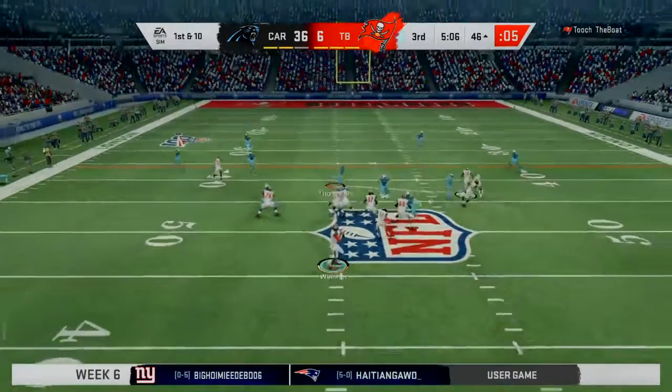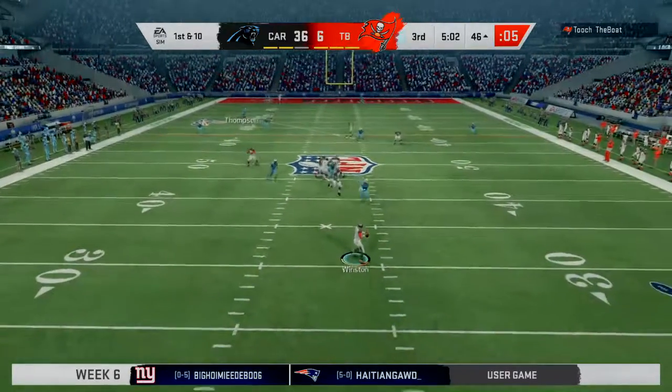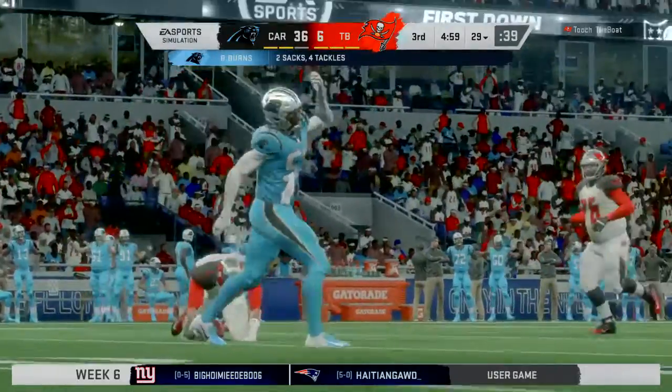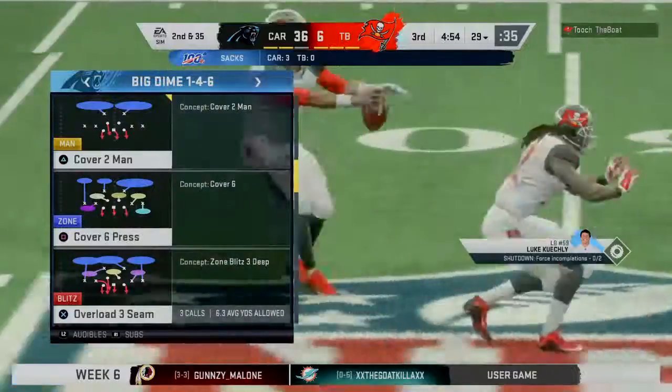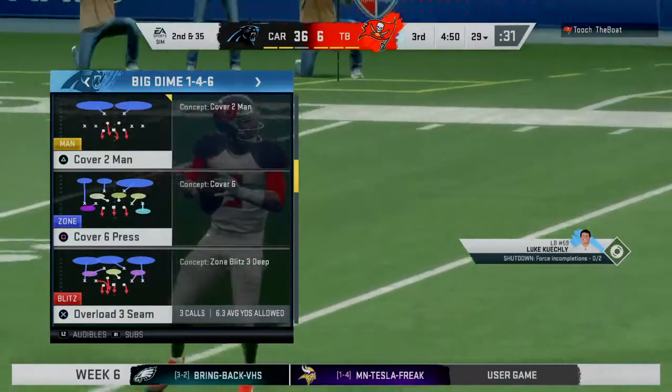Now Winston. And a big loss here as he's taken down. Brian Burns, he's the culprit, and that is now his 13th sack of the season as his great year continues.